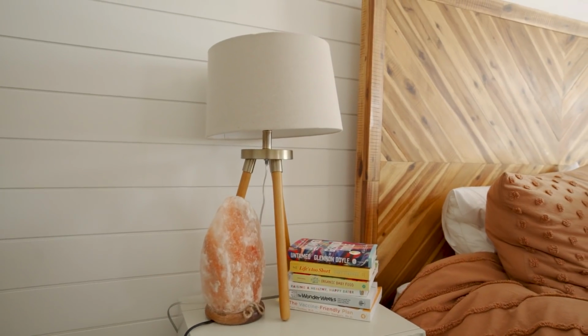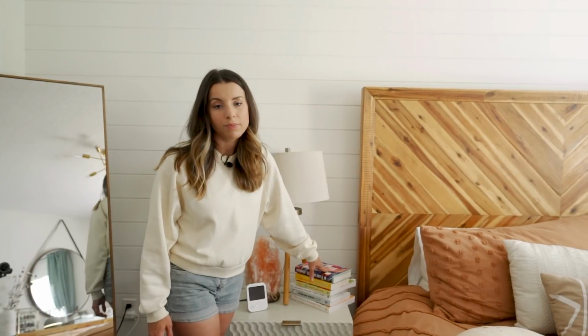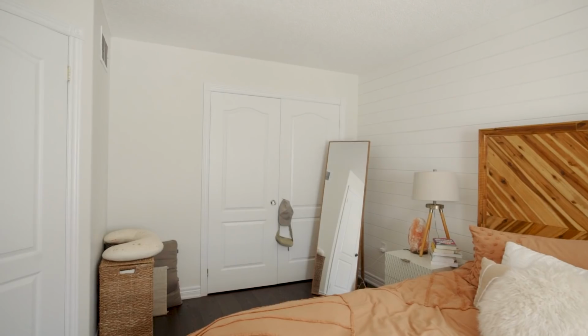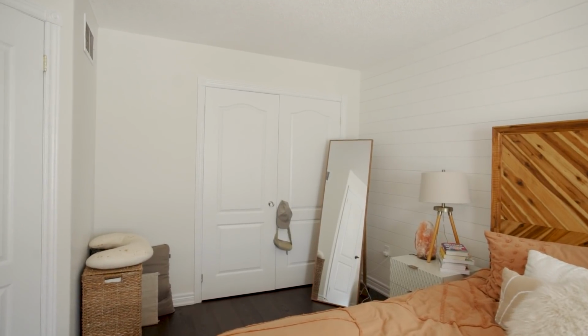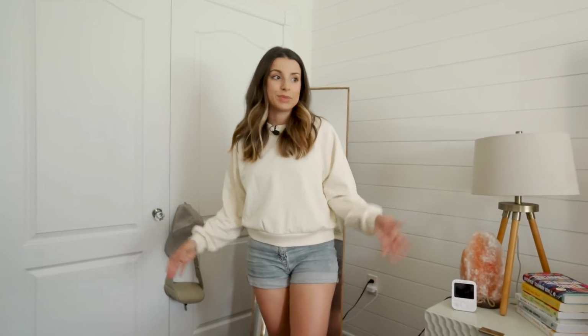I have a little salt lamp, baby monitor, stack of books, little books for me, baby books. I'm trying to do reading now at night. And then over here we have our closet. It's just a his and her style. You would have seen me attempting to clean it in some recent vlogs. But that's what's in there, and that is basically our bedroom.